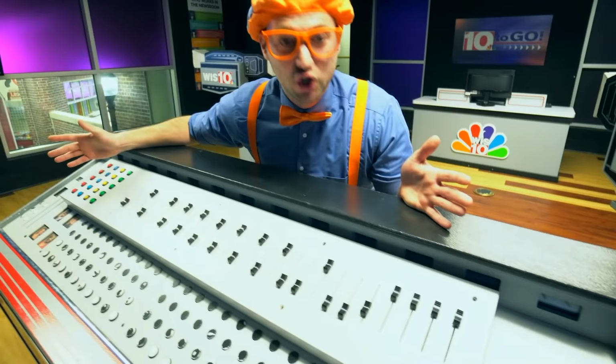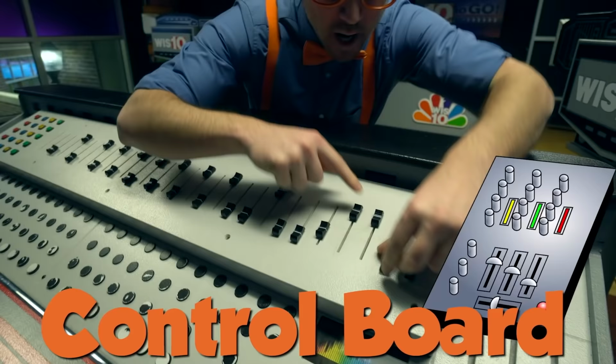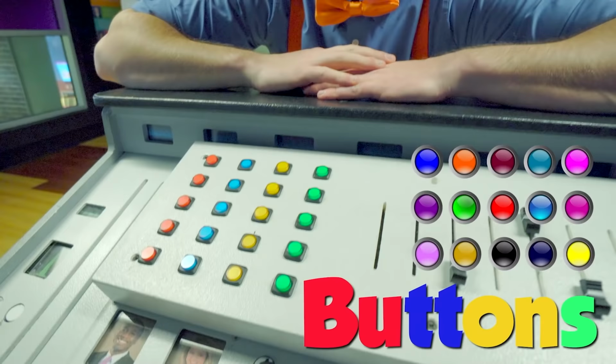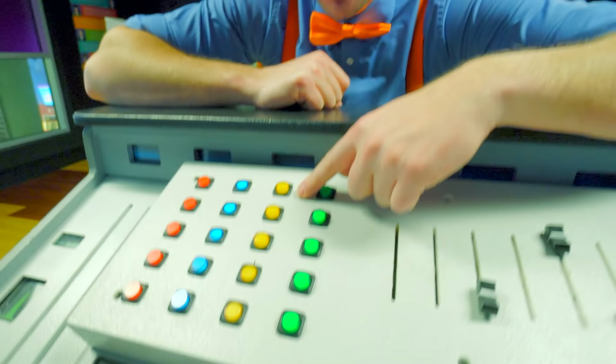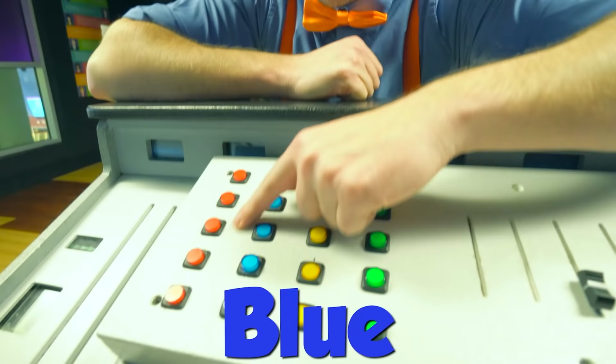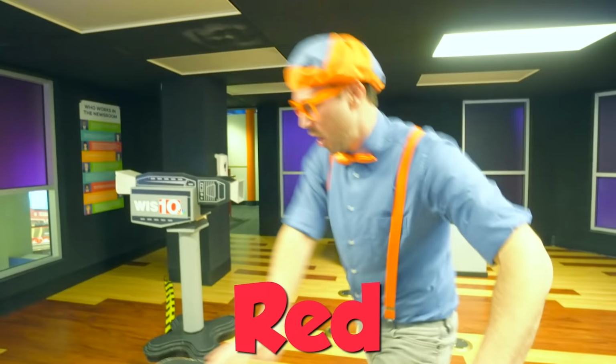Oh, that's so cool, being a news anchor. And how the operators control the camera and the lights and the sound is from this. This is a giant control board, like mission control. Whoa, so many buttons. Oh, and check out these columns of buttons. This column is the color green. This column is the color yellow. This column is the color blue. And this color, what color is that? Yeah, the color red. Whoa! Woohoo!